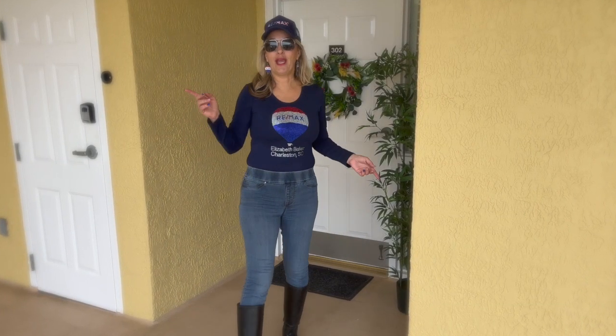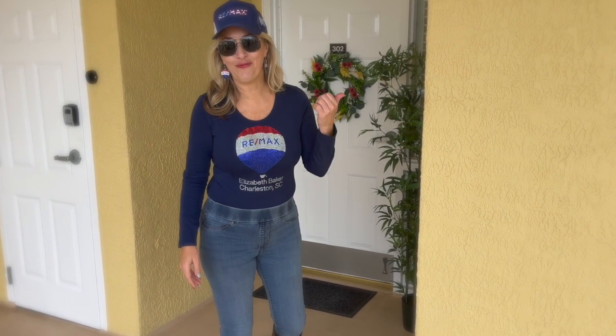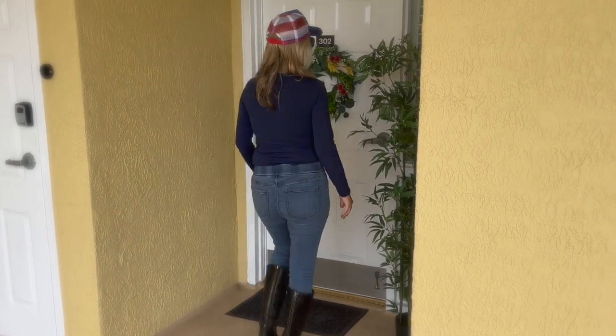Welcome to your only luxury oceanfront condos on Folly Beach. Come inside.